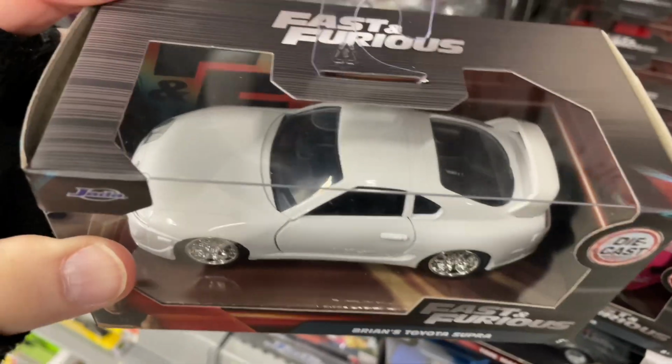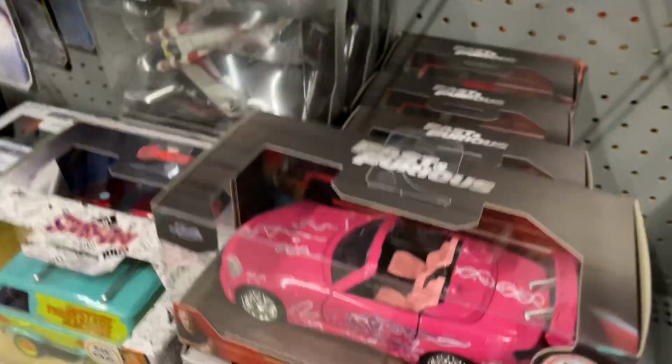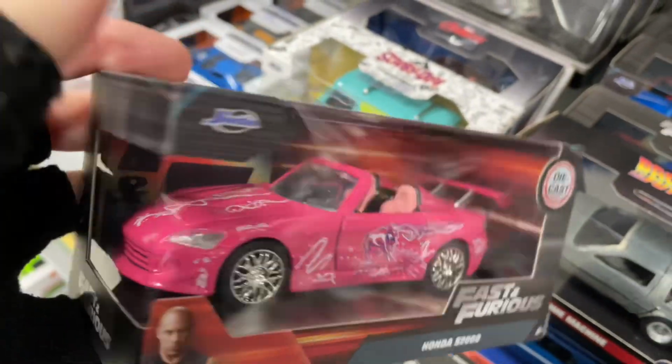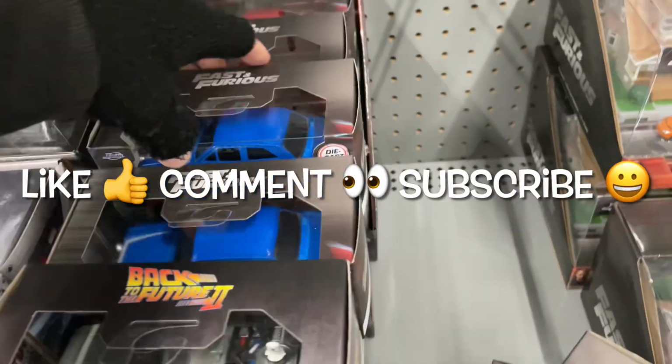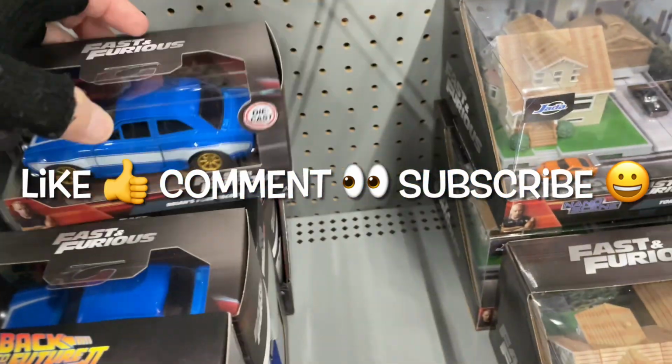And I'm looking through the Fast and Furious cars. They got the Toyota Supra here, and they also have the Honda S2000 in pink, which looks really nice. Really cool. They have a bunch of the ones I already have collected, which I hadn't seen in a while, like the Ford Escort. There's two of the Ford Escort.